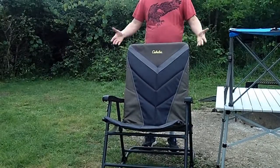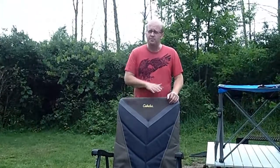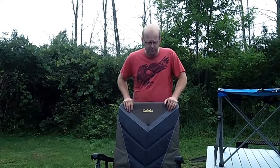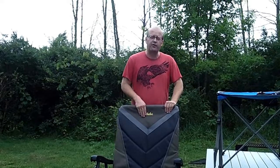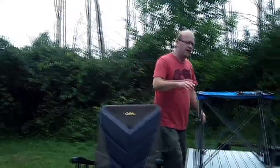Very comfortable. These are $100 a piece roughly at Cabela's, but well worth it. And then you can always put them on your porch, patio, or deck if you're not using them at the campsite. So very well worth taking these. Fold up real nice, slide between the back and front seat.